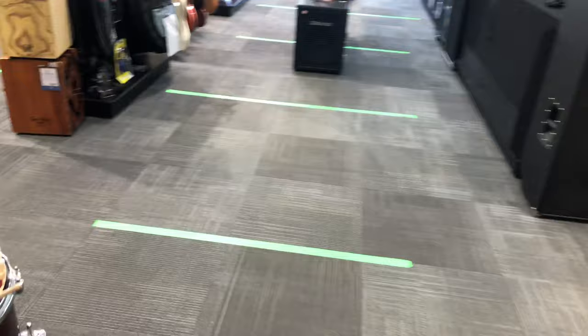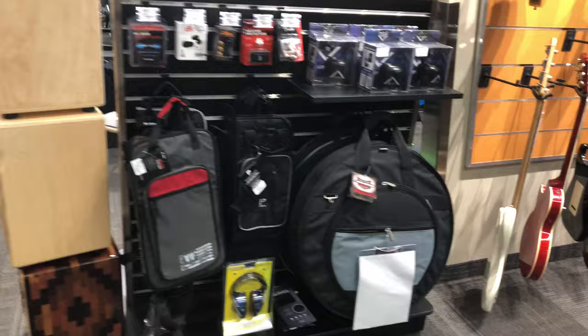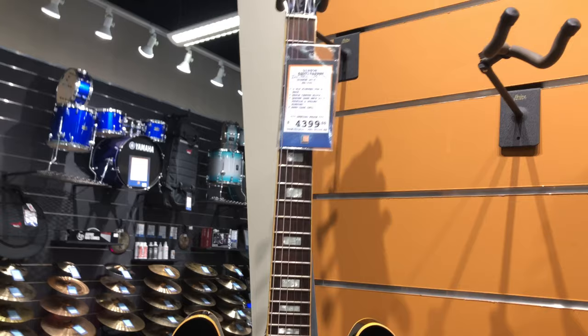We got some cajons, some of those greasy drummer accessories. It's a nice little used section, not going to lie. I've been eyeing up this beauty for a while. Oh, block inlays. Regularly 5,200, on for 44. I assume there's a finish flaw. The old HH Strat.